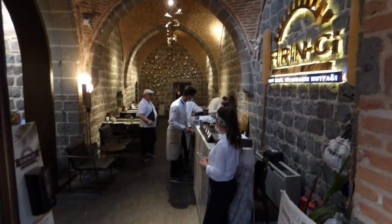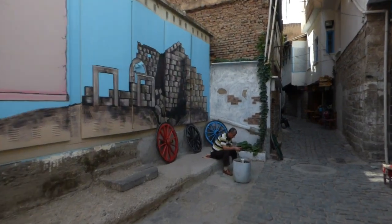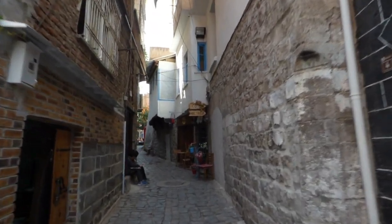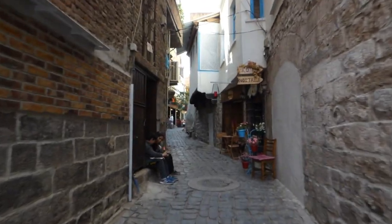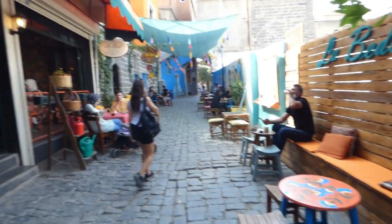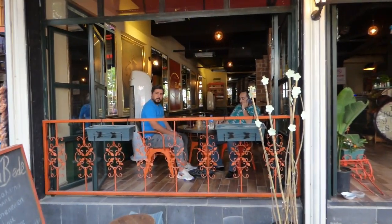Ooh, restaurant. The back streets of Diyarbakir. Very nice. Look at this. There's probably lots of new places in here. This one is a new place. This is a lovely bar. Very nice.